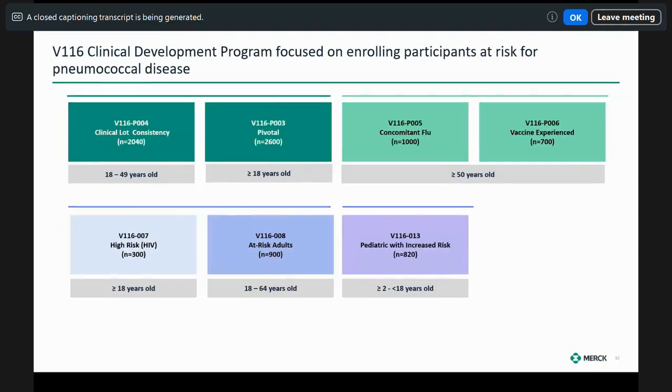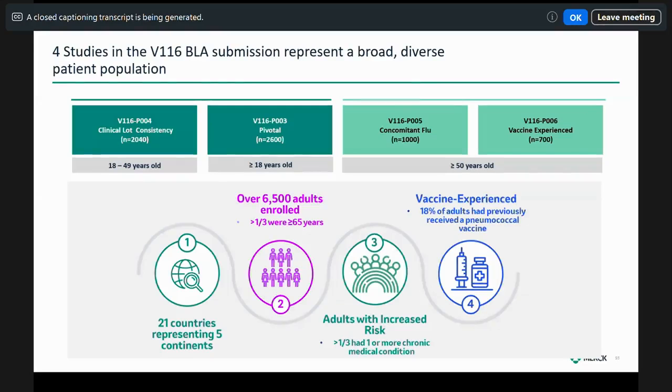Next slide. The program is comprised of 7 studies, 6 in adults and 1 in pediatrics, and focused on enrolling participants at risk for pneumococcal disease. The pediatric study is evaluating children 2 through 18 years with increased risk conditions who have already completed a primary pneumococcal vaccine regimen. Next slide, please.